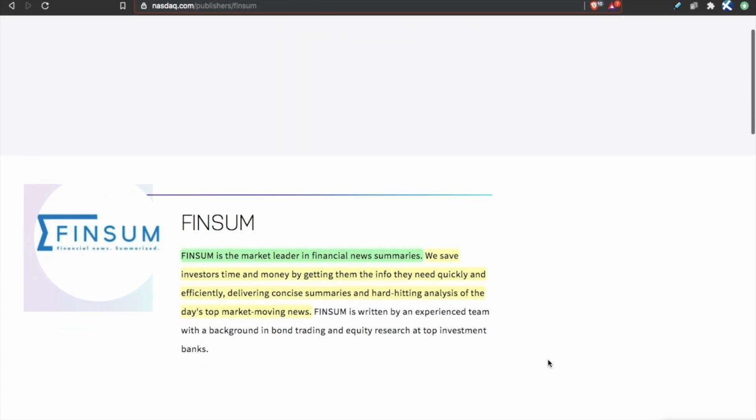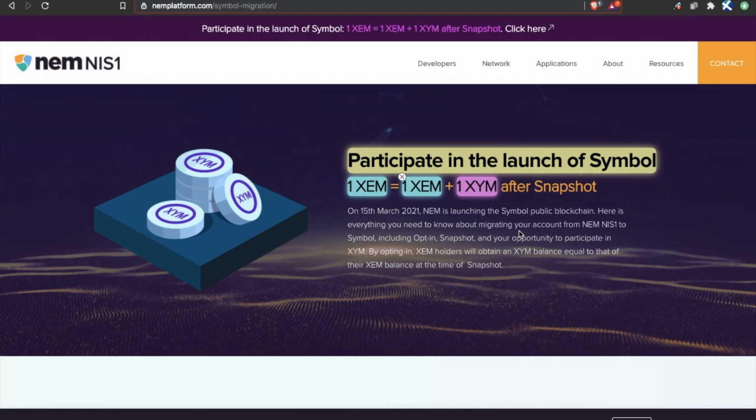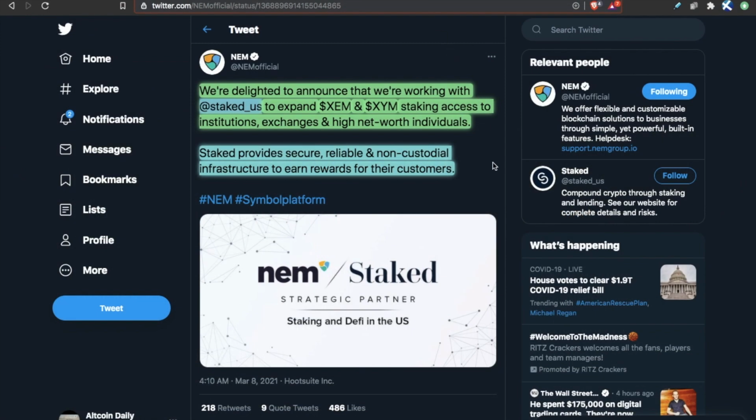I think that's cool. I think that's awesome for adoption, a cryptocurrency company getting to speak at these financial summits like this in 2021. Now, before we finish off with Symbol, just refreshing how you can opt in if you hold NEM, which is ZEM, before March 12th. The one thing I'll say is that this cryptocurrency market in general in 2021 is largely institutionally driven.